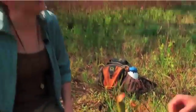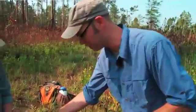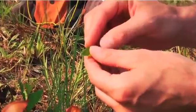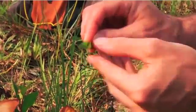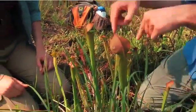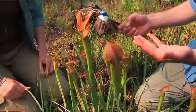That's really cool. All right, so you're telling me this is a leaf. Like if I were to take a normal leaf like this and curl it up, I could make it into an insect trap? Exactly, that's what has happened over time. Okay, so how the heck does it get the insects to go in there? If I'm an insect and that's a trap, why do I even bother going near it?